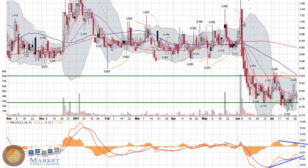Now, granted, this started to take off, and this had to be some sort of news-driven idea that really beat it down like that. As always, news trumps all. But you can see from a technical standpoint, this was really trying to make a strong move. So anytime you see moving averages tucked together like that, start paying attention to that chart, because typically it's going to make a larger move.